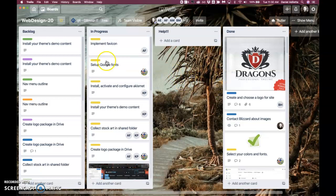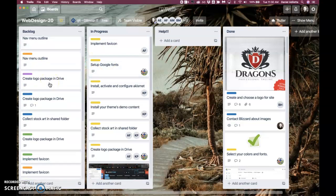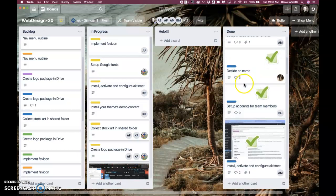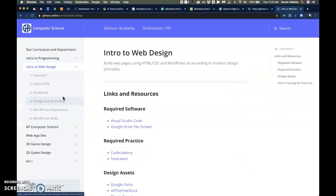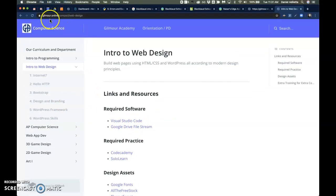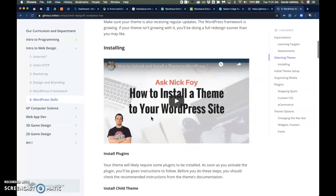So it's meaningful work, and we're using Trello to chunk this big, enormous project into small, learnable events that I can review, I can quality check, and I can converse with the students about their requests for help and needed skills explained. Just like this video here, it will be added to our Git book, Gilmore.online's computer science Git book. And so you'll find more information about the specific WordPress skills that we're doing right here.